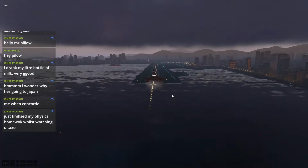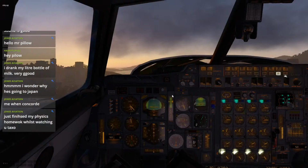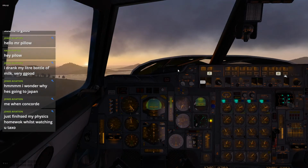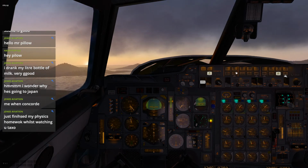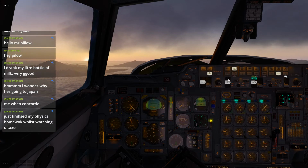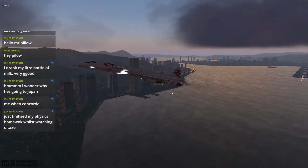That's climbing out. Amazing. And acquire 250 knots, afterburners off. Track heading 136, autopilot enabled. Flight directors on, so that we can watch outside.